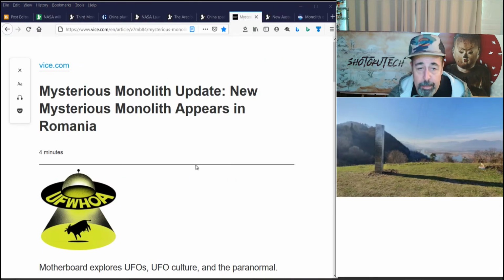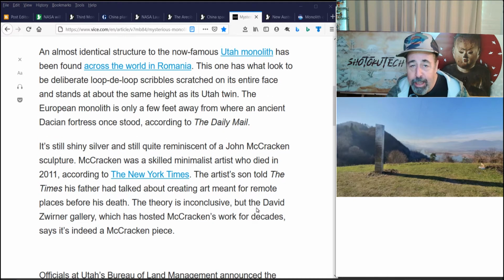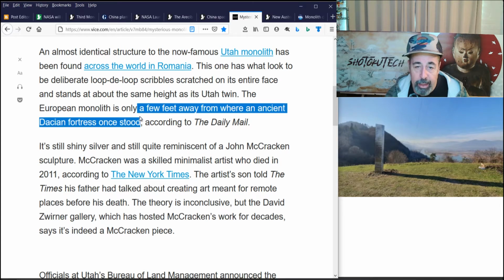Okay, so not to be left out, Romania has its own mysterious monolith appear. Well, you can see the dirt got kind of churned up on that one. It's almost identical to the now famous Utah monolith. This has little scribbles scratched on the entire face of it, but it stands about the same height as the Utah twin. And it's just a few feet away from where an ancient Dacian fortress once stood.